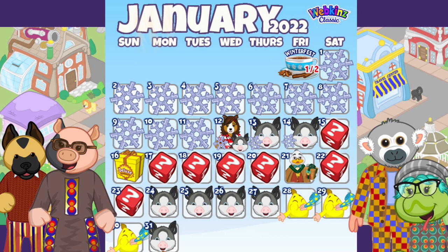Here's a look at the Webkinz Classic event calendar. Player Appreciation Day actually falls on the 21st, but Mandy, Player Appreciation Day falls on the same day for both Webkinz Next and Webkinz Classic, right? That's right. And I believe that in January it is a snowy cedar bush. Nice. You get that from today's activities on Webkinz Classic, and it's through the message center on Webkinz Next. Is that correct? That's right.